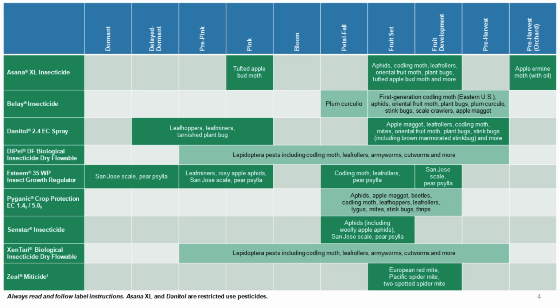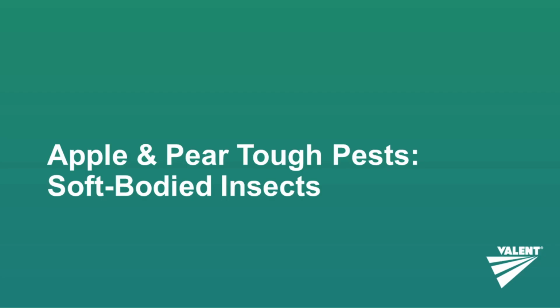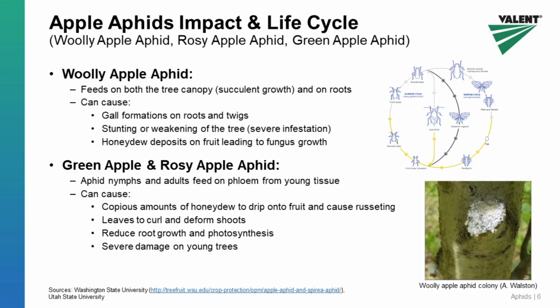In this table, which we'll use throughout the presentation, we're going to discuss some of the Valent brands that we have. Along the left-hand side and along the top are the fruit timings by tree phenology, and within the cells are the insects that those different insecticides control at that timing. We'll be using this as a resource for each of the topics that we're discussing. Up next, we're going to be talking about the soft-bodied insects.